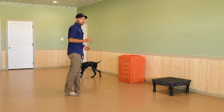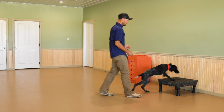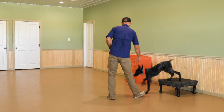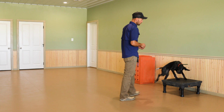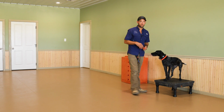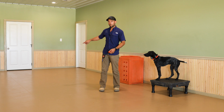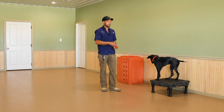Good. Now, we should be able to ask, Kennel? Good. And then we should be able to build off of this, okay? Kennel? Good. She's wanting to go back there because she already knows now. This is also a platform. I was looking for one here, and I found one. Now I can utilize this.